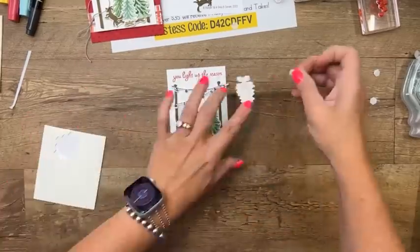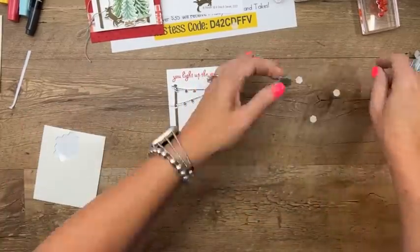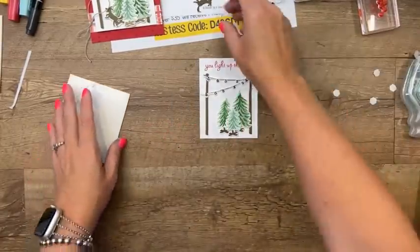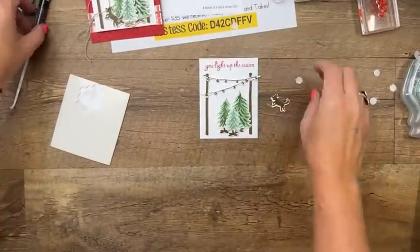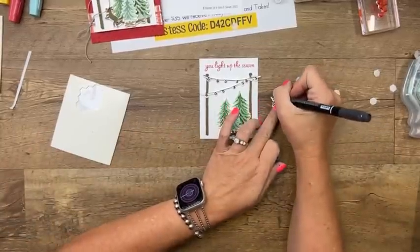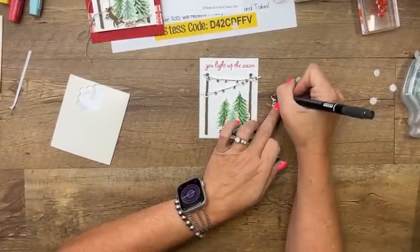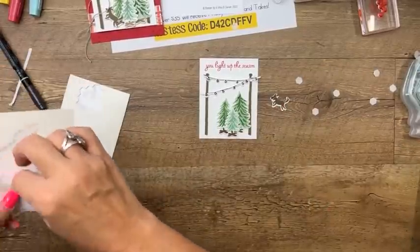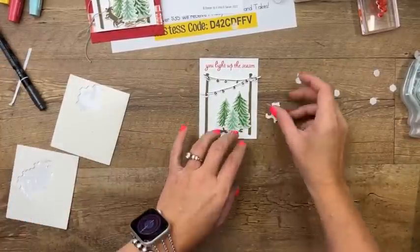All right. So let me put one up here and we'll put this tree in front like that. All right. Now, little dog, he didn't stamp very well, but I'm going with it. We're putting a little black dot for his nose and a little black dot for his eye. Well, whoa, he's got a big nose. Oh, well.